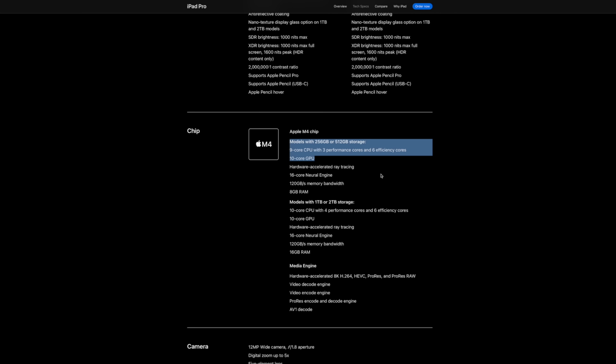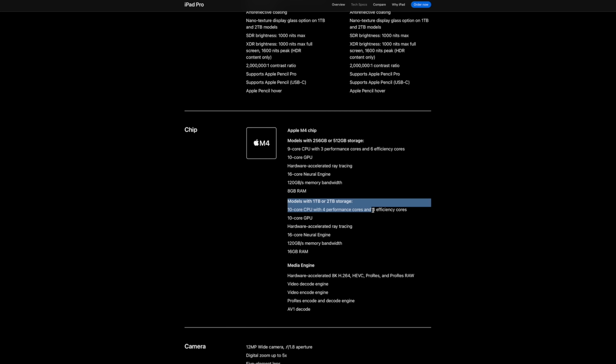Not only that, but like last year, these storage tiers also come with just 8 gigabytes of memory. The 1TB and 2TB versions of the iPad Pro get the full 10-core CPU chip with the full 4 high-performance cores and 6 energy-efficient cores, and they sport double the memory at 16 gigabytes. So not only do you have to make a decision on whether or not you want the faster M4 chip in the iPad Pro compared to the M2 in the Air, but you also have to decide if you want to spend even more money on a higher storage configuration for better chip performance.